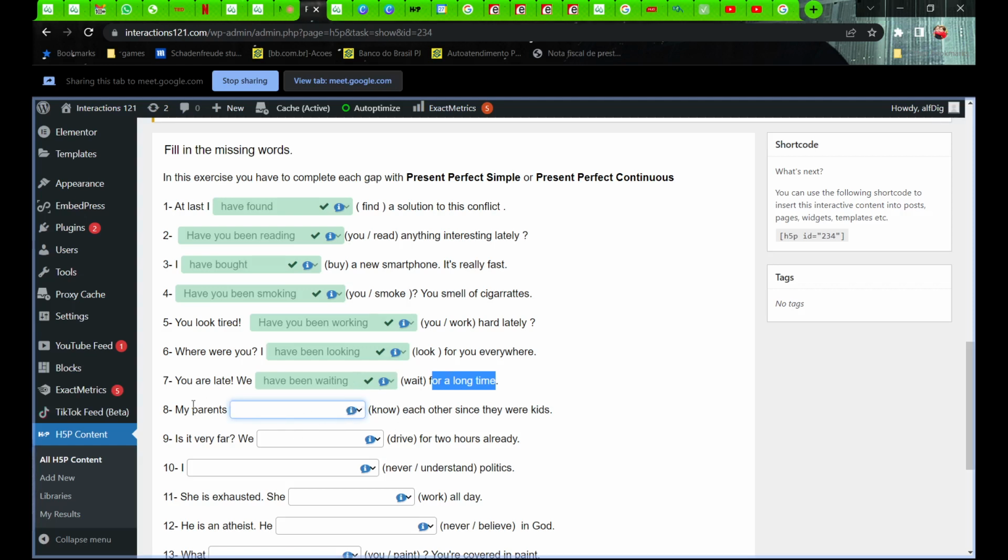Here we have a situation like this. My parents, they know each other. And this is a fact that is true since they were kids. So the tip here is very simple. There are verbs such as the verb to know that are not used in the continuous form. We call them non-continuous verbs. What that means is that you either know somebody or you don't know them. But you can't say in English, I am knowing a certain person. I know that may cause a little bit of confusion because we say this in Portuguese, but in English, the verb to know is a non-continuous verb, and you cannot use it that way. Knowing that, you have to go with the present perfect simple.